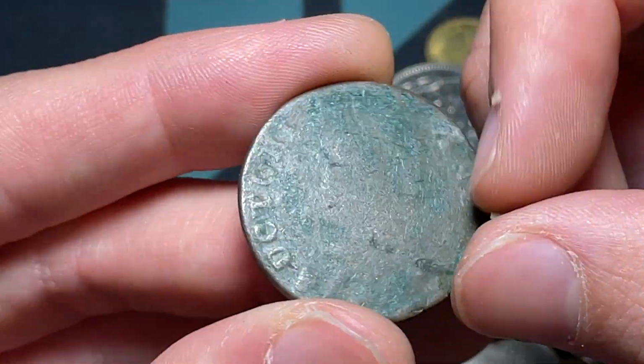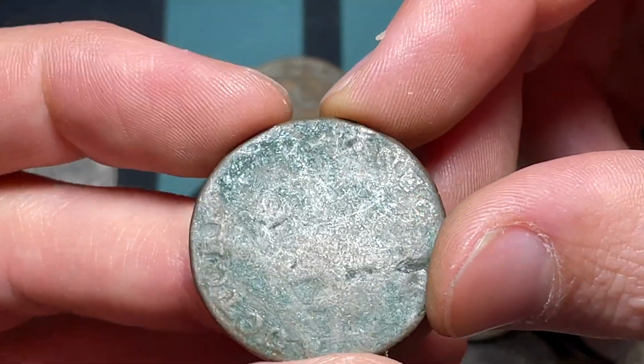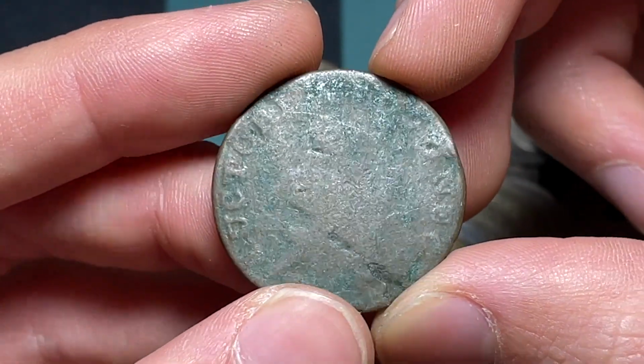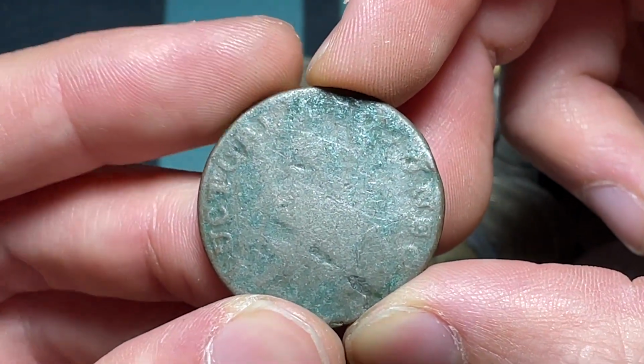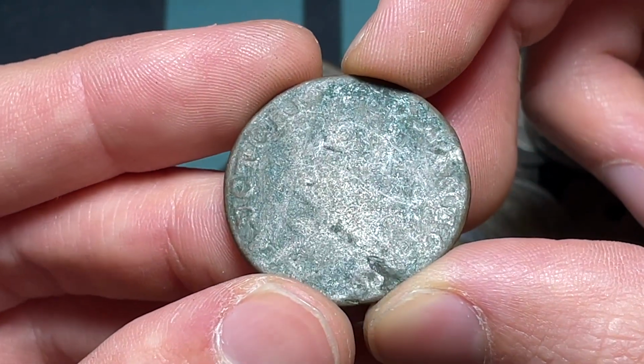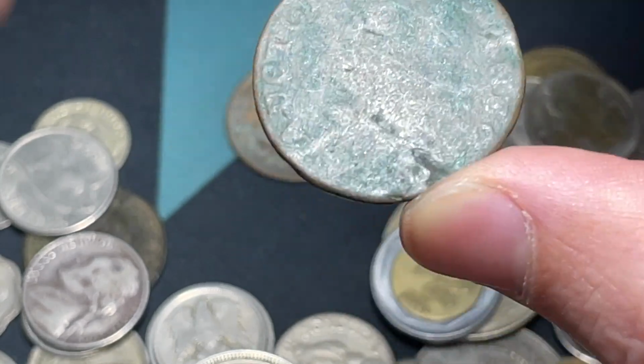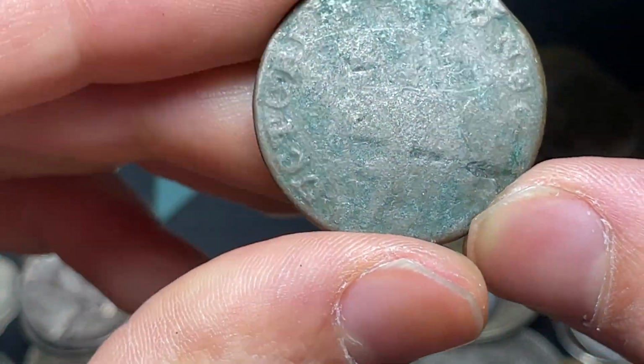Actually, I think I recognize this as a Connecticut copper coin, but likely a fake. But there was also a ton of fakes that were made at like Machin's Mills and contemporary counterfeit U.S. colonial half pennies. But tell me if you can see sort of what I'm saying. Auctori Connec.